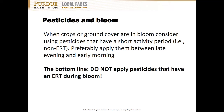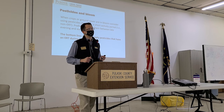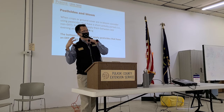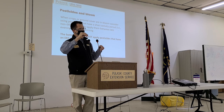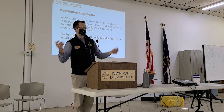All right, so when crops or ground cover are in bloom, consider using pesticides that have a short activity and apply those between late evening and early morning. So the bottom line, do not apply pesticides that have an ERT during bloom. And one thing I know with what they do with a lot of the melon crops, cucurbits, a lot of those blooms, they only last one day. And the bees are pretty good about flying into the flower. Those flowers close at night, so they can do their applications when those flowers close. And then the next day when the new flower opens, it doesn't have any pesticides in the flower. So then the bees can go in and be safe.